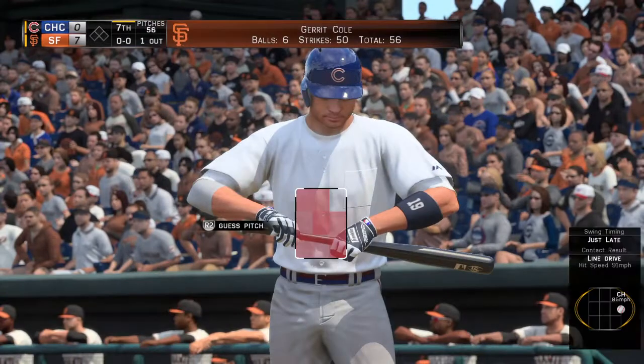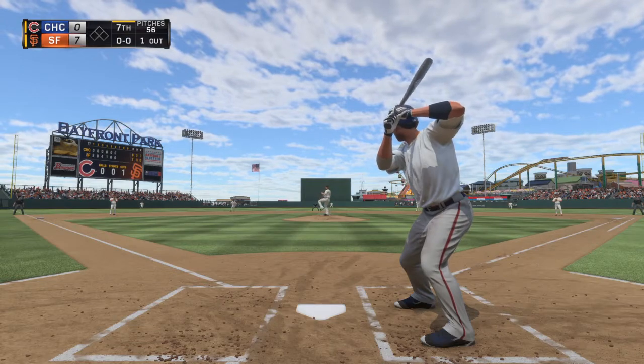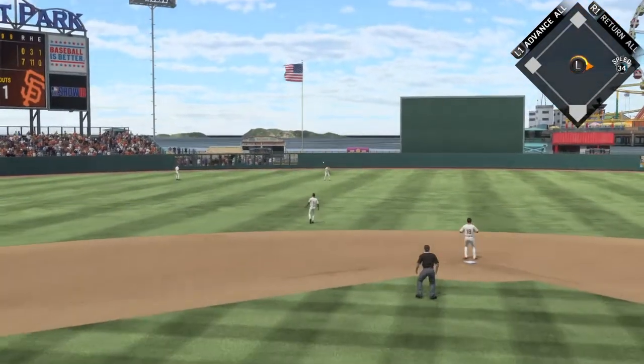The first baseman, number 19. Joey Votto stands into the box. He's 0 for 2 so far in this one. Hard liner to center field. And that finds some outfield grass. It's a base hit.